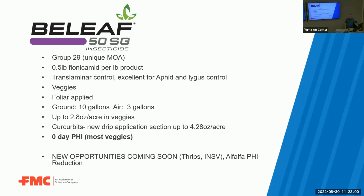We are looking at some new opportunities coming soon. We're doing some studies. We actually had a positive impact on thrips and INSV along the coast in Salinas. I just got confirmation for those who are checking alfalfa. I did just get a confirmation we're going to have a 14-day PHI in alfalfa versus a 62-day PHI prior. Yesterday I got the confirmation. So prior to last week, let's say, we had a 62-day PHI, which was not feasible in the alfalfa market. Now we have 14 days. But in veggies, 0-day PHI.